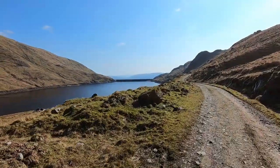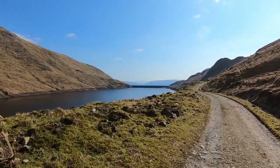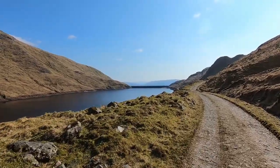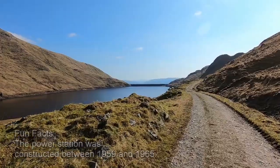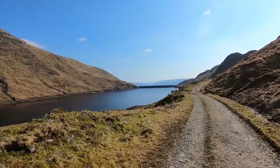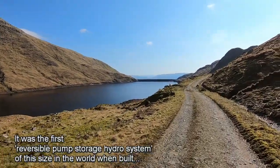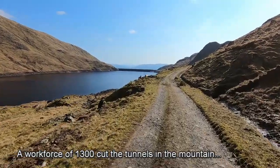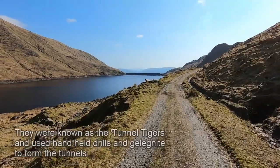Okay, so just walking back to the dam from the path up to Ben Cruachan Peak. My understanding of how or why the reservoir exists is that the power station's a kind of battery, so that at peak times, they release water from this reservoir all the way down to the turbines at the bottom of the mountain, thus creating energy. And then when there's very low demand, they pump the water back up.